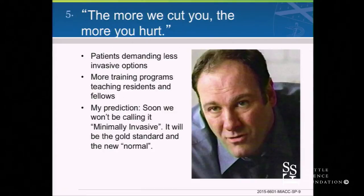I mean, even Tony Soprano knows, right? The more we cut you, the more you're gonna hurt. So now patients are coming in, they're demanding less, they're asking for it, right? They're coming in saying, I want it less. I don't know how many times in clinic I see a patient who's been fully worked up and offered surgery, and they come in for the less invasive option.